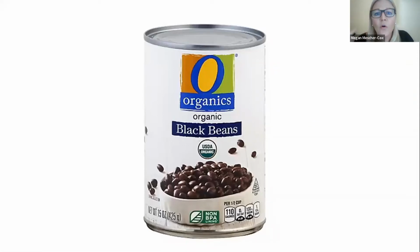Canned beans are still a whole food. So some of them, they'll have some salt added. Most of them will. For some reason, if you get the organic version of canned beans, they tend to have less salt than the conventional version. And you can also find low salt varieties, but please don't feel like you need to shy away from canned beans. These are still a whole food.